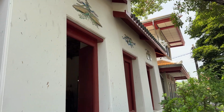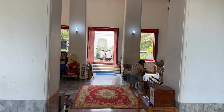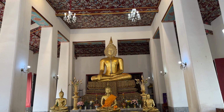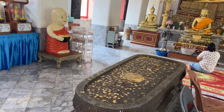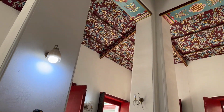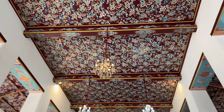And this will be our last little building that we look at over here. They have an open Wihan with a nice image that's sitting right here. So you can see the Buddha has the fan in front of his face. And then they have all the normal stuff that you see, the footprint, and then they have the fasting image here. And another really beautiful building with all the styling and everything.